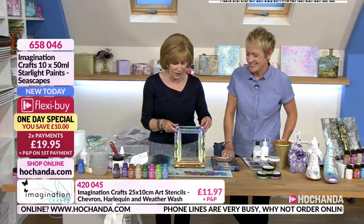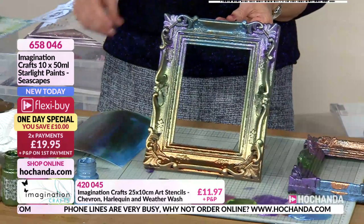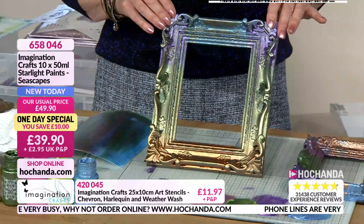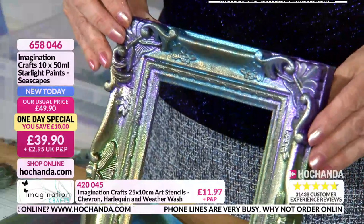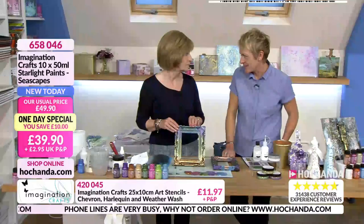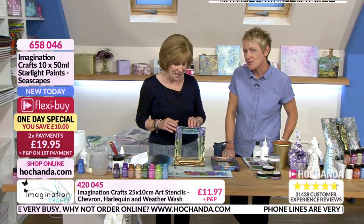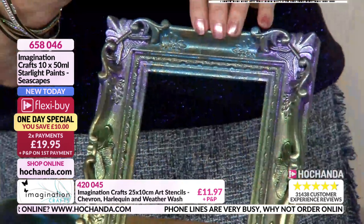This is the sort of thing that we get when it's dry. So I want you to see how beautiful. Look at those colours. You can see that sparkling there, can't you? Look at that on a frame. Isn't that what I like about it, Sue? Lovely. It's not a glitter. No. And that's the difference. You're still getting that sparkle, aren't you? Yes. But it's not the finish of a glitter. It's a cool, sophisticated look, isn't it?